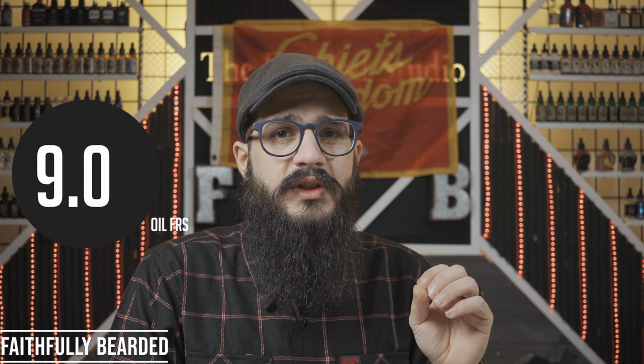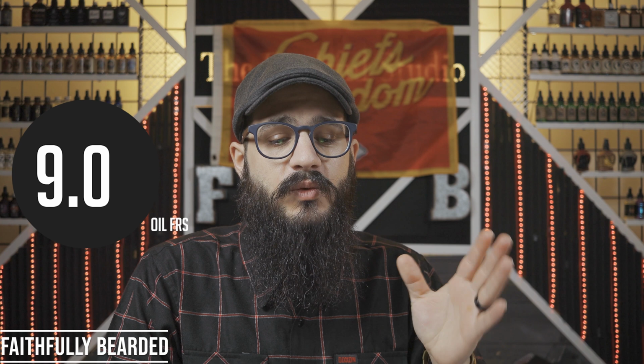So when I rank out the oils between the 3 blends, the labels, the design, the scents, I'm coming in at an FRS score on the oils of 9. So 9 straight across the board on the oils, and that's really cool for what he's doing, the scents that he has, and then the scent of the month club. I didn't get any balms from him, so I can't really rank out the balms at all, but I do have butters, so we'll move on to the butter.